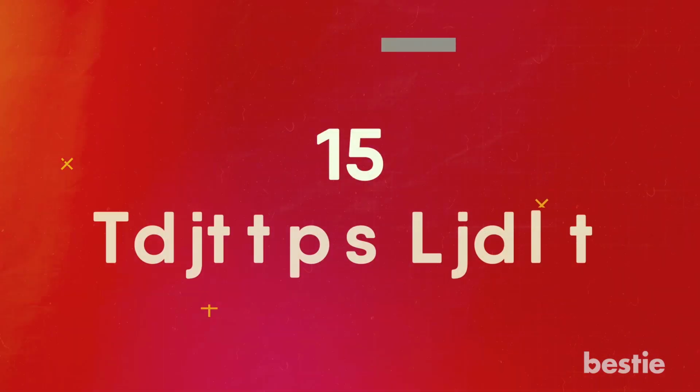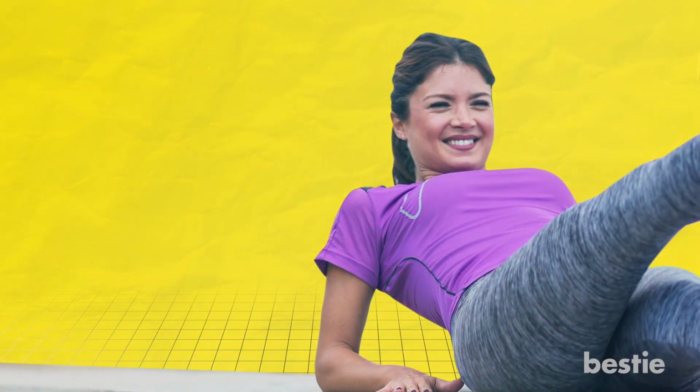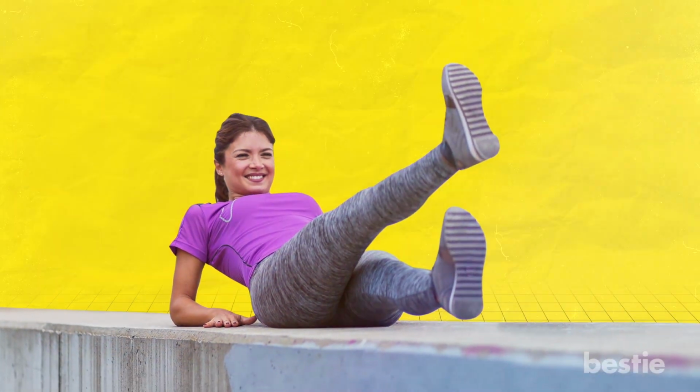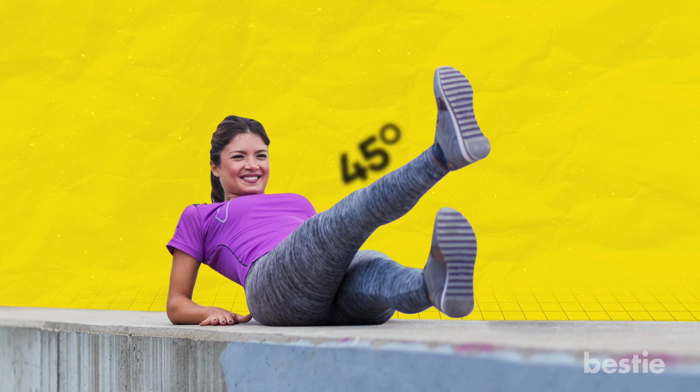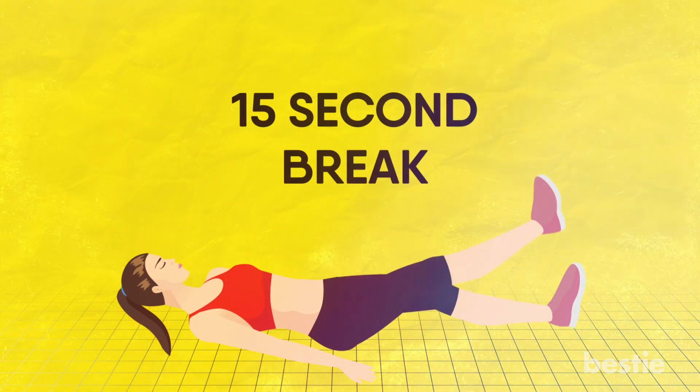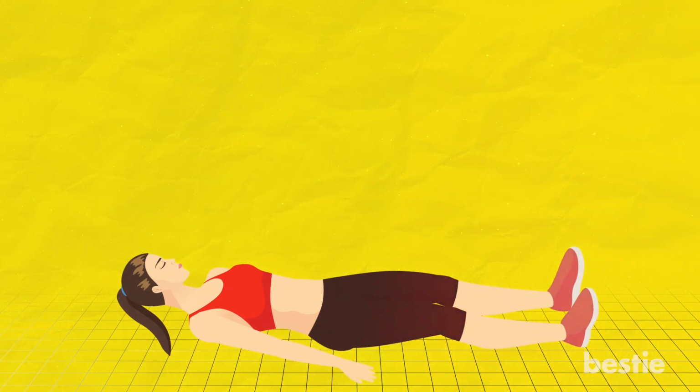Number 15. Scissor Kicks. Lying on your back, lift your head and shoulders off the floor. Be careful so you don't stress your neck. Lift your right leg until it's at a 45-degree angle from your body, then switch legs. The motion should vaguely resemble kicking your legs in a pool. Keep switching for 45 seconds, then take a 15-second break.